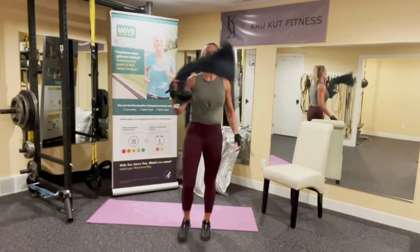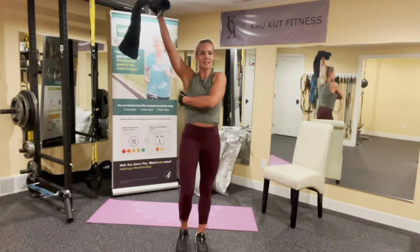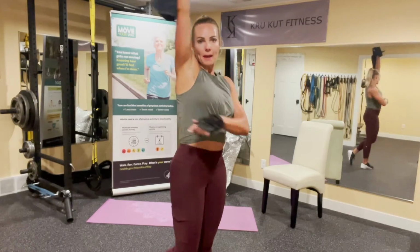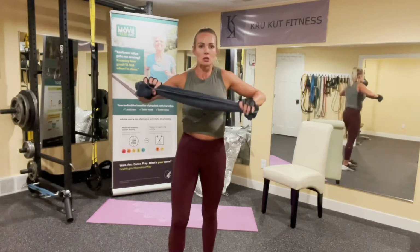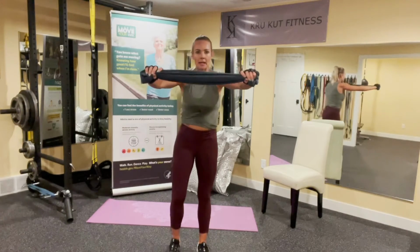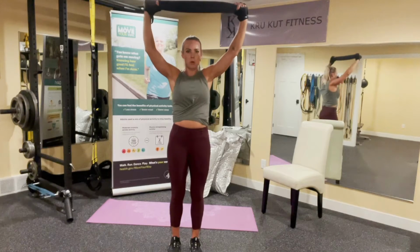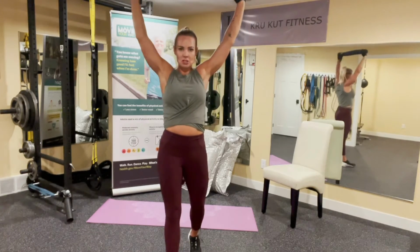Now, what are we gonna do with our hand towel, you might ask? We're actually gonna work our lats. The lats, latissimus dorsi, run right along the side of our back, okay? So we're gonna hold on to the very ends of our towel here, okay? All right, so grab your towel, hold on to it with both hands. Okay, now you wanna think about pulling this apart, putting a lot of pressure on it.